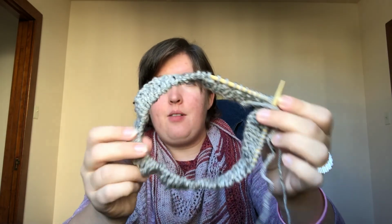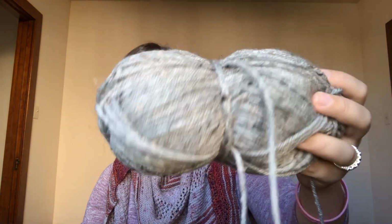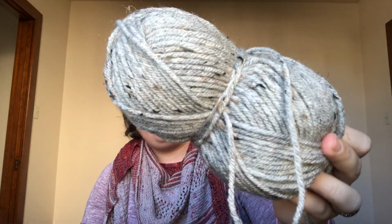So yeah, Facebook group, that's the Ode to Autumn hat. Oh, and because I know I said this was a WIP section, I am actually working on the largest size hat right now. And this is Vanna's Choice in the Marble Heather colorway. So it's a beautiful light gray with some little tweedy neps in it. And so again, this is going to be the adult large size, which will fit my head, interestingly enough.